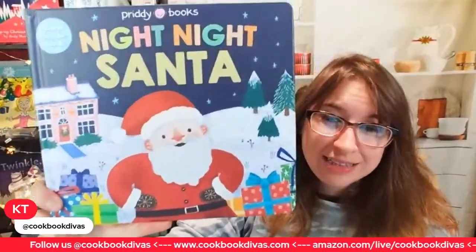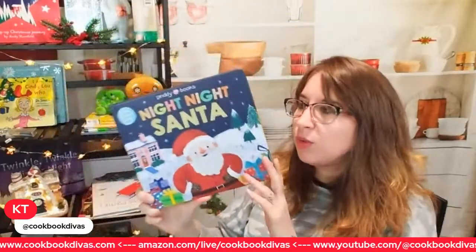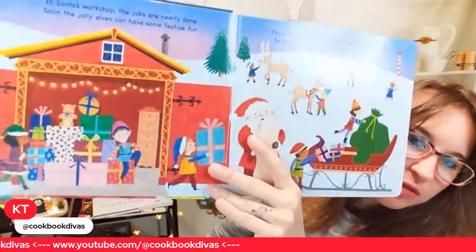It is Night Night Santa by Pretty Books. It glows in the dark. So here's what it looks like on the inside. I'll read it to you as well. Not the whole thing, of course, but some of it.